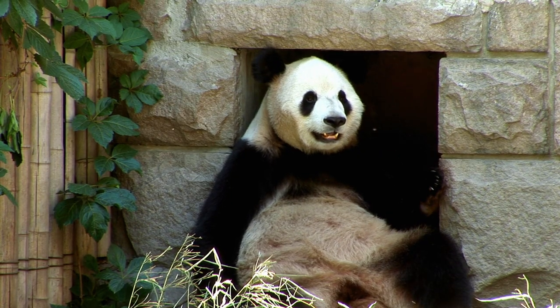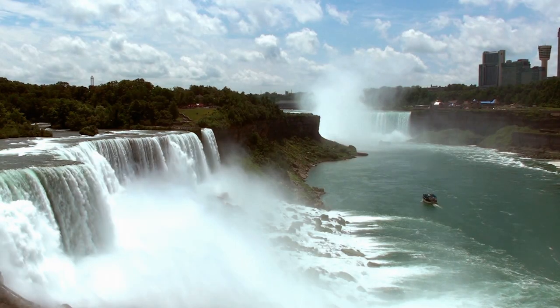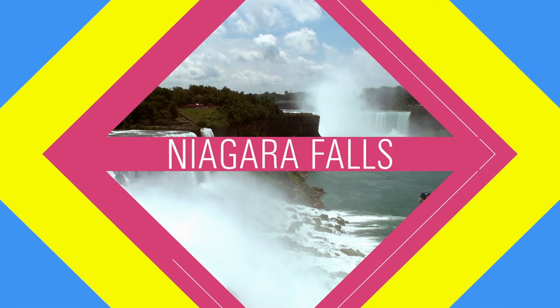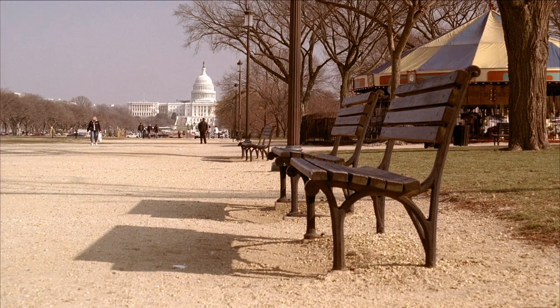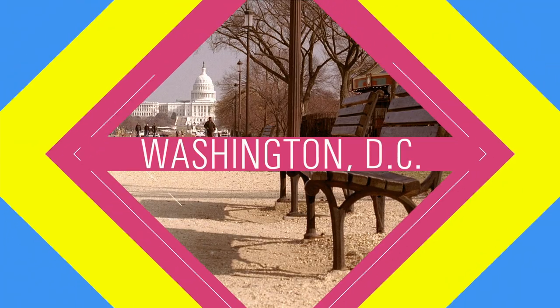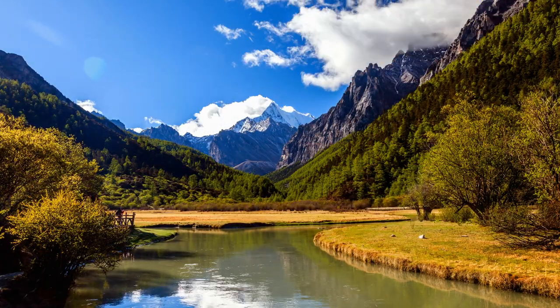We could stay here all day watching these adorable black and white fluff balls tumble around, but alas, our time is up. What an amazing adventure we've had today. We started out admiring the awesomely powerful Niagara Falls, then got a crash course in U.S. history in Washington, D.C., and finally, we got to explore the natural wonders of Sichuan Province, China.